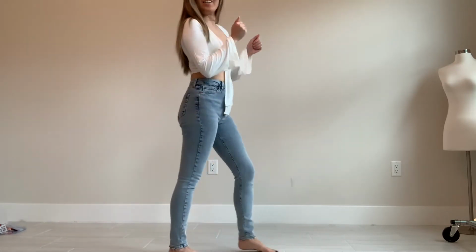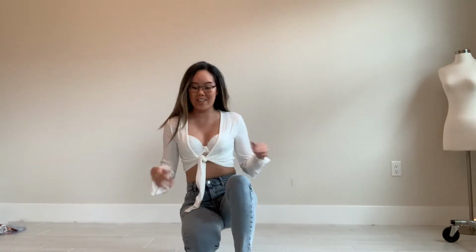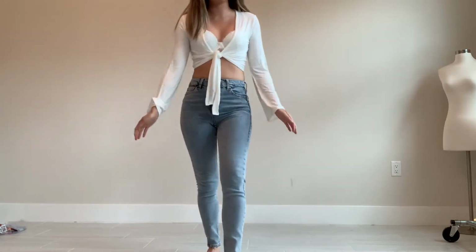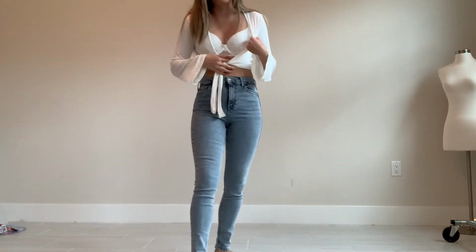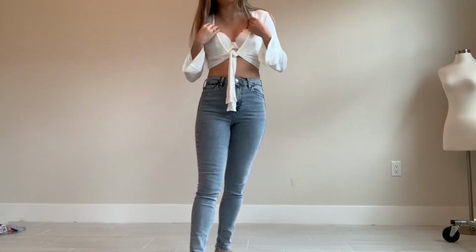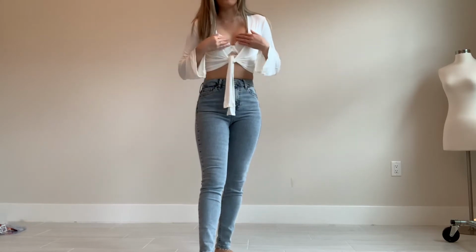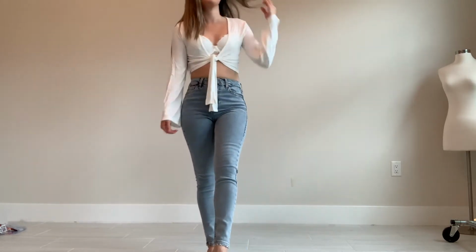Ooh. Yes. Okay, this is cute. Officially, I like this outfit. I did such a good job. Ooh. Yeah, for those of you wondering, I'm wearing a bralette. It's a lace one. And then I just put my bra underneath because this is a see-through lace bra, obviously. So yeah, this is really cute.